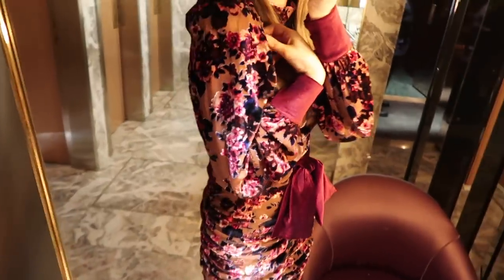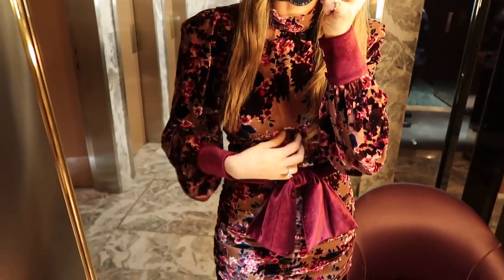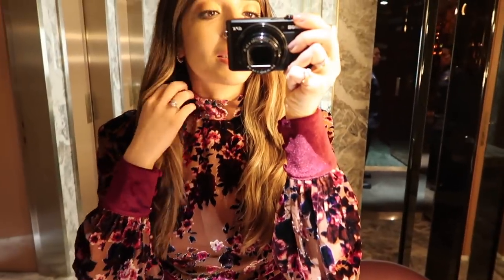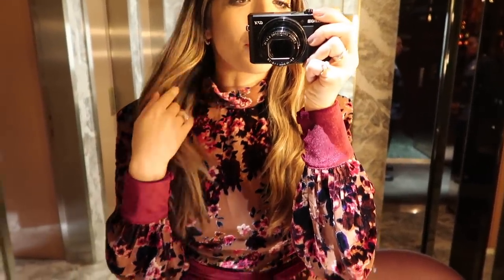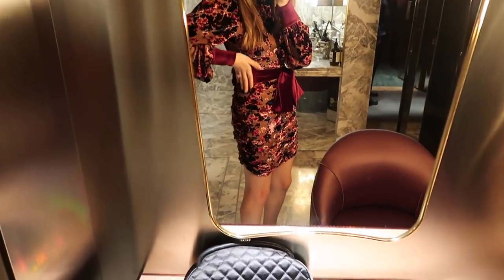It's from Revolve. It's called Ronnie Kobo. And it has these little puff sleeves, but I love the detail of it. And it has this nice high round neck as well. I just think it's really beautiful and it's kind of ruched at the side too. Just my usual shoes.